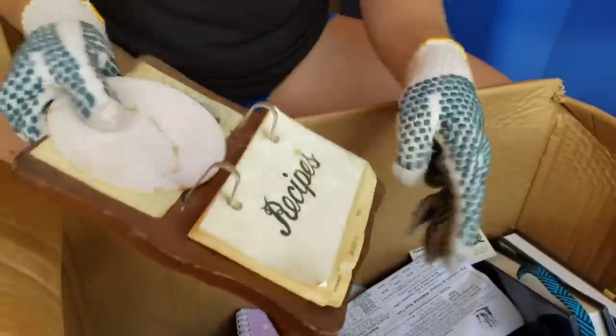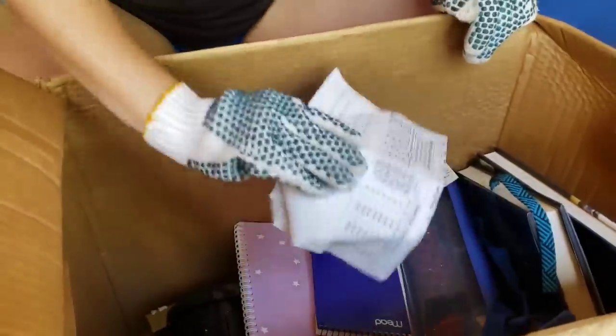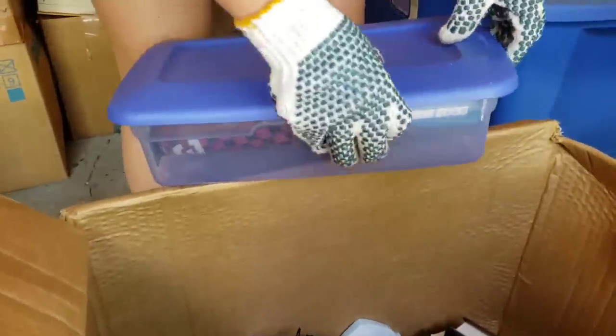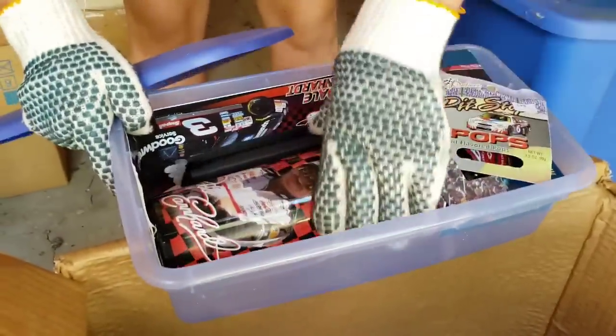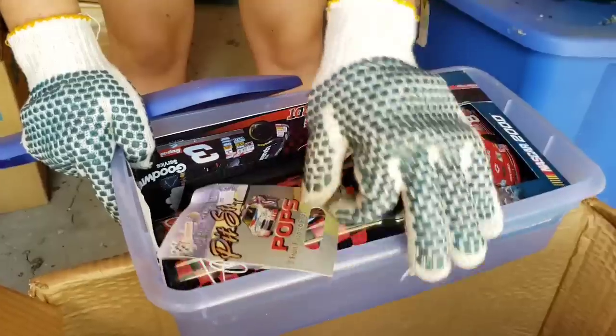What is it? That's a recipe stand. This is crazy. I've never seen anything like that. You set that on your counter, and that's where all your recipes are. Oh, wait. Look at this. Is there a tote inside the box? Yes! More money. This is Dale Earnhardt. Yeah, Dale Earnhardt. Earnhardt's worth more money. Yeah. Look at this.